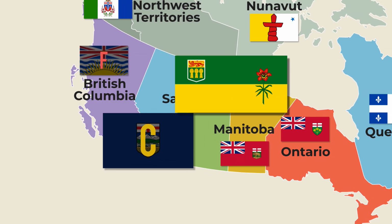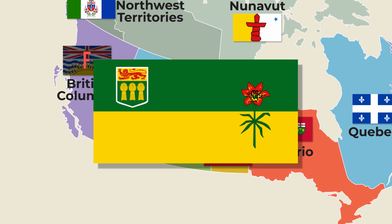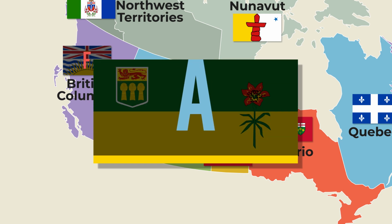We now come to Saskatchewan. First off, I like that the main colors are yellow and green, a combination that you don't tend to see a lot on flags from Western countries. So this helps the Saskatchewan flag to really stand out when it's flying next to the other provincial flags. Plus, Saskatchewan is a very agricultural province, so the colors fit. I also like how their coat of arms is shown in the top left corner and how the provincial flower is placed on the right to balance it. So overall, I really like this flag. I'm going to give it an A.